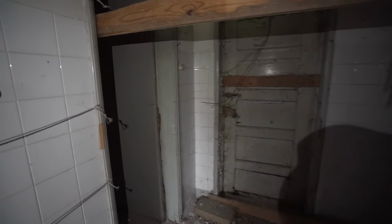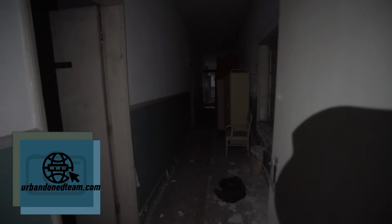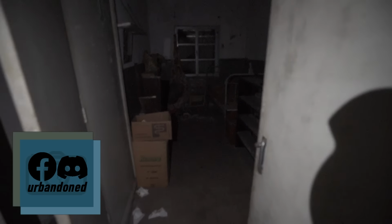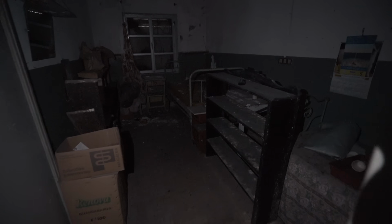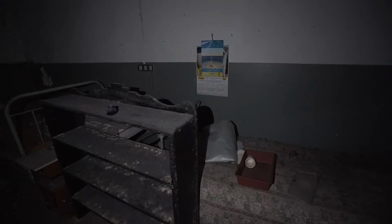Alright, it's just me today inside a very small, old hospital. I'm quite underprepared because all I have is my phone and flashlight. But we'll see what this building contains. As far as I'm aware, it's going to be very, very good.